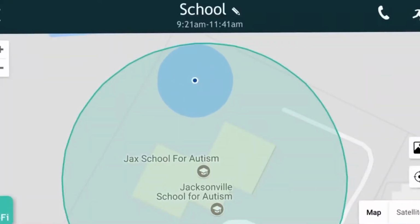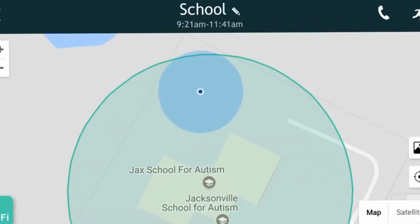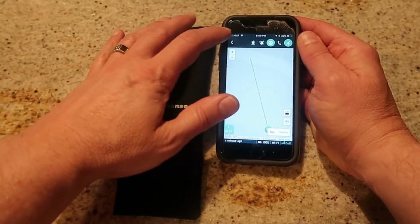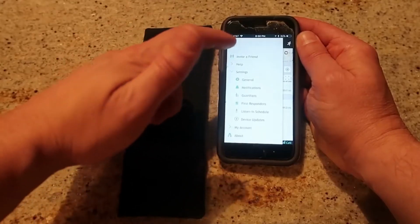You can use the app's geofencing capabilities to pin common locations your child visits and receive alerts when they arrive or leave, among a lot of other great features.